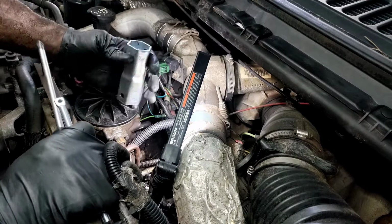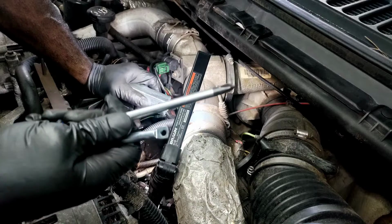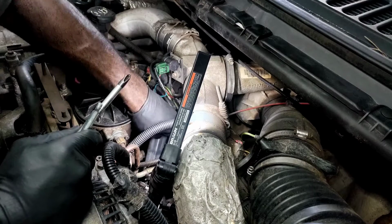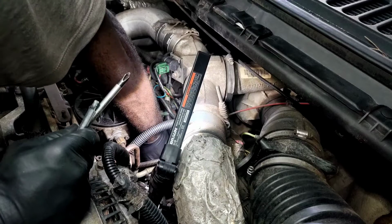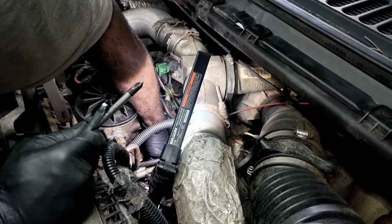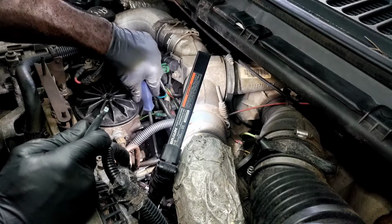Try this again, but I'm gonna use a screwdriver. Likely gonna be a higher quality steel, of course, than Harbor Freight. So let's see what happens with that. Put that on the right side here. Alright, we're on there. Flip it around. Plus, I have a little more leverage. Put a socket on here if I need to.